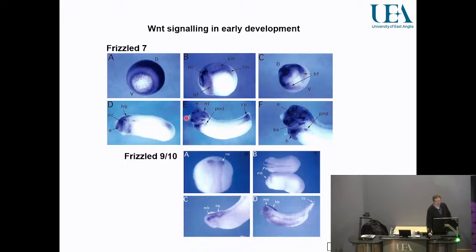But to show how they can be really different from each other, Frizzled 9 and 10 was more restricted in expression. So its expression was mostly in the neural tube early on in the embryo's development, and then a bit later on in the tadpole, that expression in the neural tube is restricted to the midbrain and the hindbrain of the embryo. So these Frizzleds had quite dynamic and different expression patterns, and they were mediating different kinds of Wnt signals. So there was a lot to begin to try and understand.